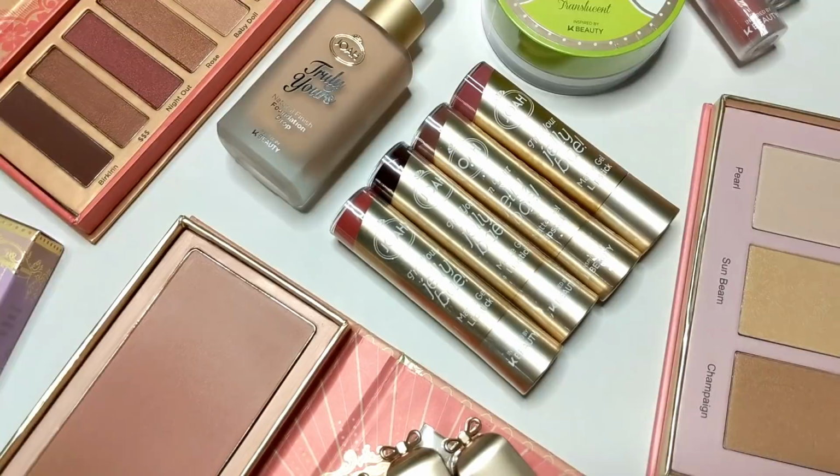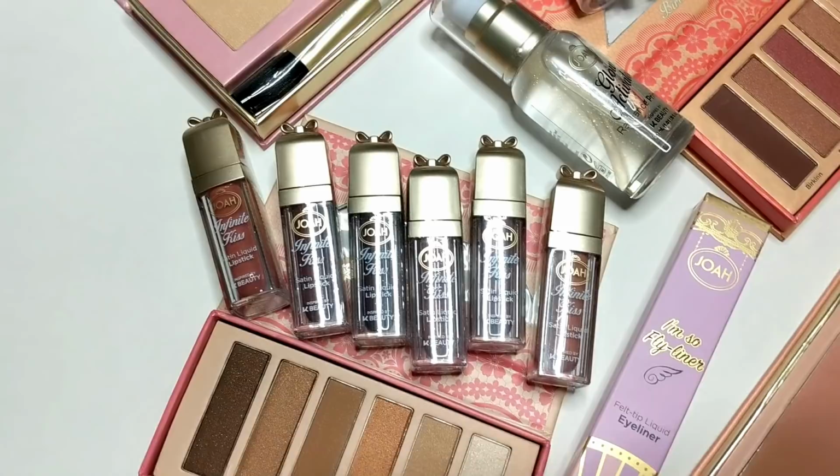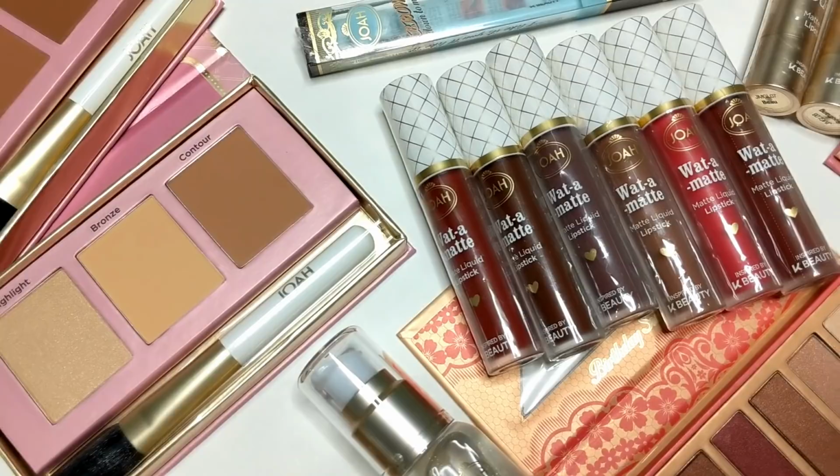So I've been getting a lot of questions on this brand in general as you guys have been spotting it in stores near you. So I thought I would do a quick unbox and swatch and just let you guys see the products up close and see everything swatched before I go ahead and do my review, which will be coming up once I've had a chance to test everything out. So without further ado, let's get started.